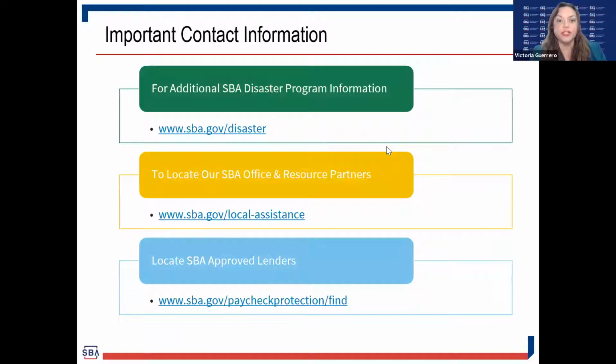If you want to take a picture here, these are some important contact information to have. You will find all this information on sba.gov. To find our resource partners so they can help you one-on-one, go to sba.gov/localassistance.